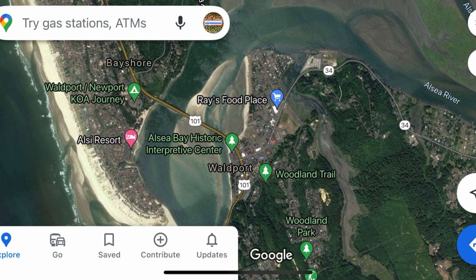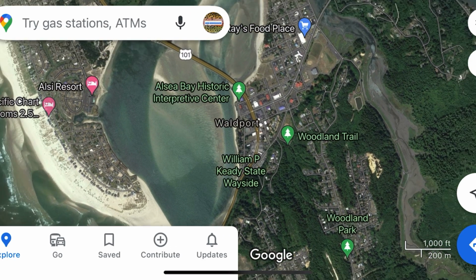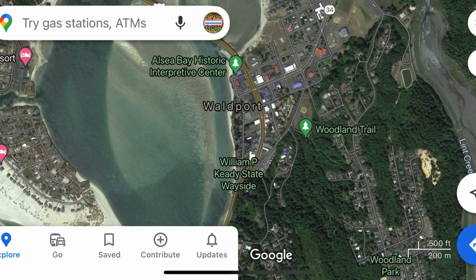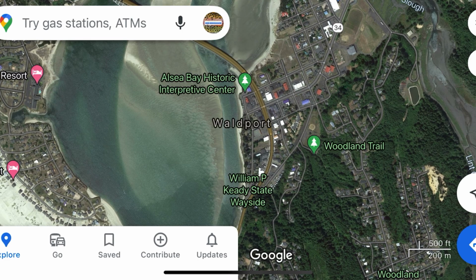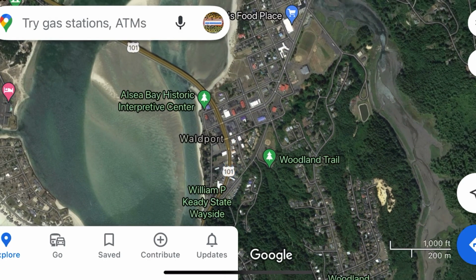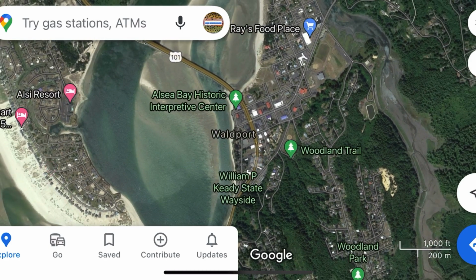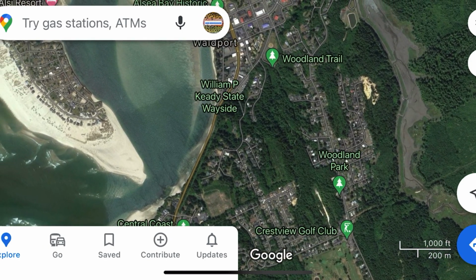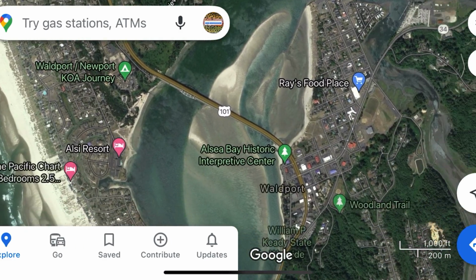All right, so heading farther north up Highway 101, we go to Waldport. I skipped over Yachats because I don't even really know if there's a crabbing area there. The river just becomes a trickle when the tide goes out, so I don't really think there's any crabs there. Might be wrong. But this is just Waldport, Oregon. Florence is farther down south, down 101. I think the next thing we'll run into is Newport, so we'll get to that when we get up there.